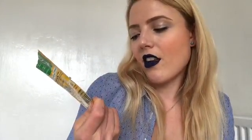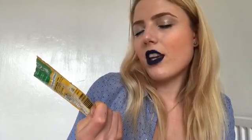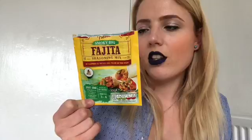This has got crazy sugar in it, like fucking crazy sugar. This is a 30-gram packet, right? If you were to have 100 grams of this, it's 51% of your daily sugars, 46 grams of sugar. That's insane. Crazy amount. Like the first ingredient in here is sugar. You wouldn't have thought that. You would just think this is herbs and spices, but no, it's sugar. No wonder it tastes nice.